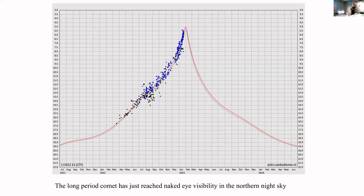The comet is currently circumpolar, meaning it never sets. So at this time after dark, it will stay very low on the horizon for hours and hours. But if you're up early enough or late enough in the morning, you will be able to see it high in the sky.